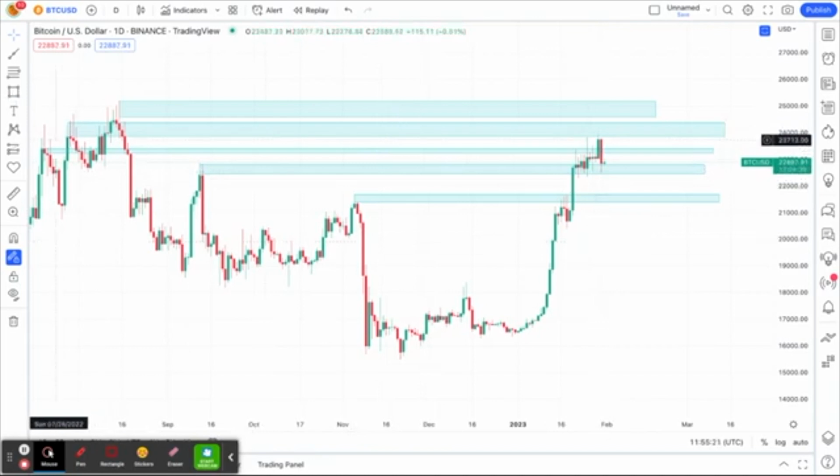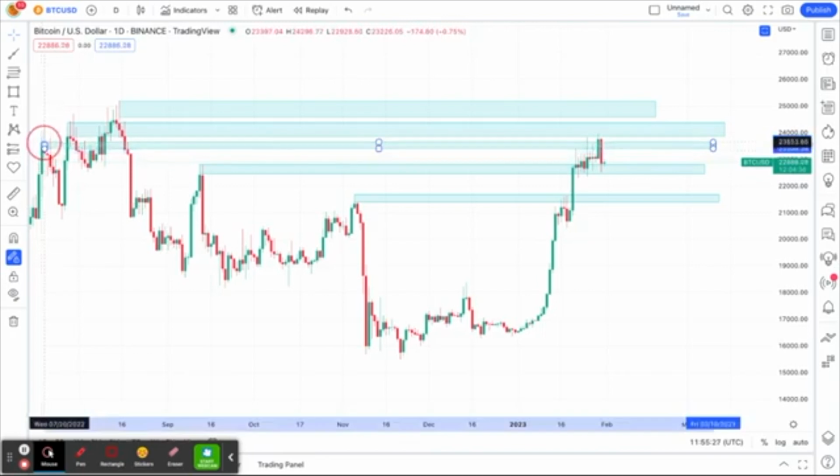You're seeing that one's kind of a bad one. Should be up a little bit more. You're seeing that some of these areas are getting rejected. So you see a big wick, and then it shoots back down. A big wick, it shoots back down. And that is people who are taking profits.